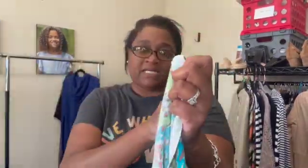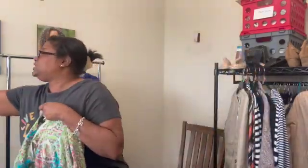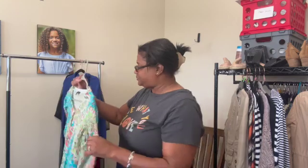This next one is Talbots, and this is a 1X. My Talbots plus size tend to do well. It is a knit cardigan sweater, so I'm pretty sure this will go pretty quickly.